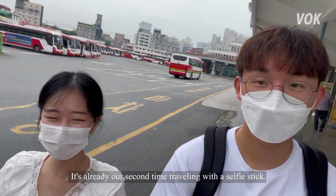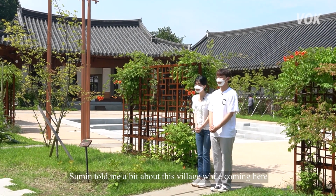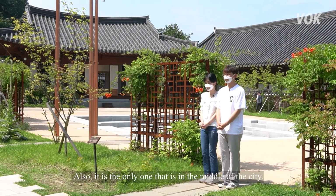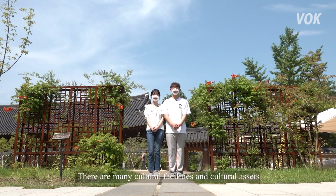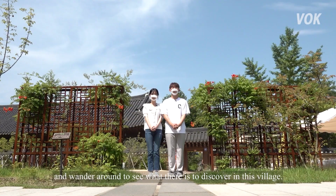We are in front of the entrance to the Hanbok Village. Sumin told me a bit about this village while coming here, and he said that the Hanbok Village in Jeonju is the biggest one in Korea. Also, it's the only one that is in the middle of the city. There are many cultural facilities and cultural assets which you can see and experience. We will first dress up into hanbok, and wander around to see what there is to discover in this village.